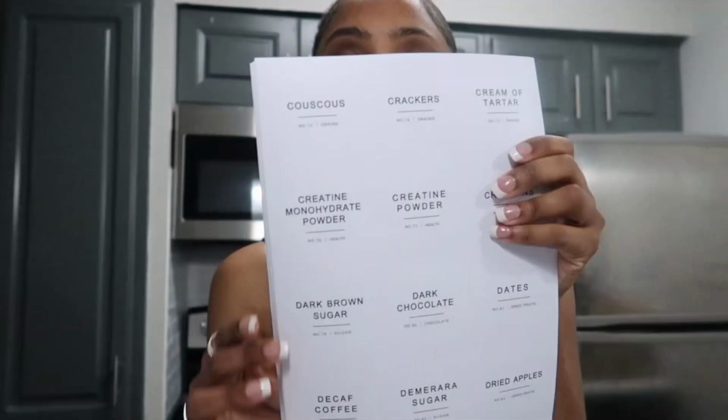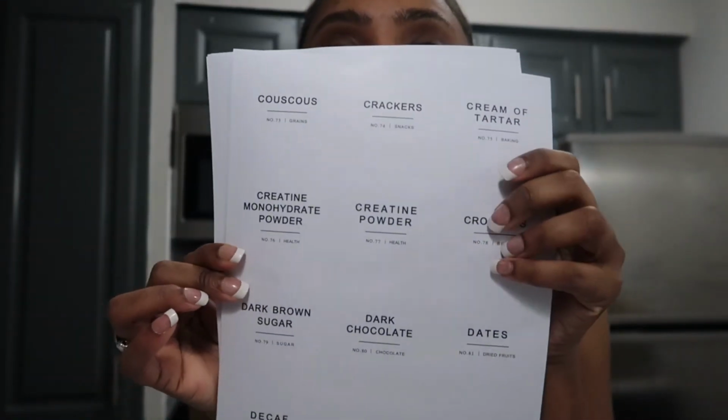It came with labels, because all my stuff I want to have labels, especially for stuff that's in the cabinets. I don't know if you guys can. Okay, you can see it. Yes. And it also came with something else, so let's open this and see what this is.